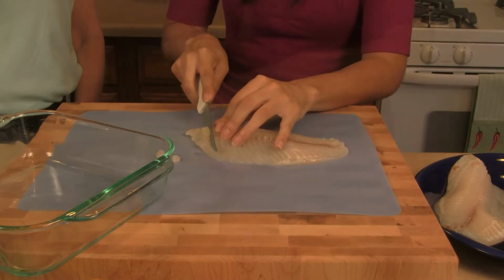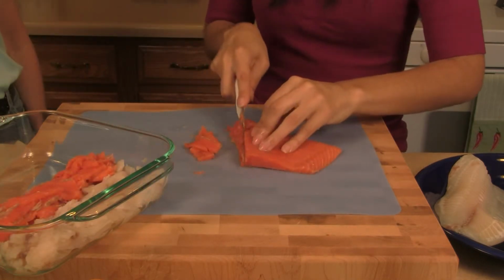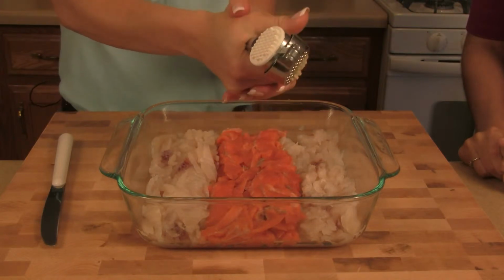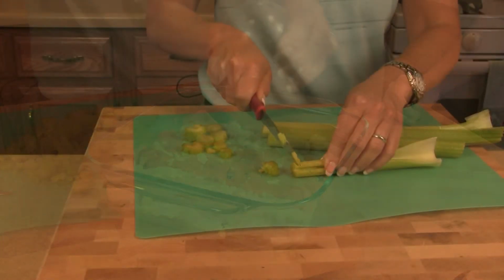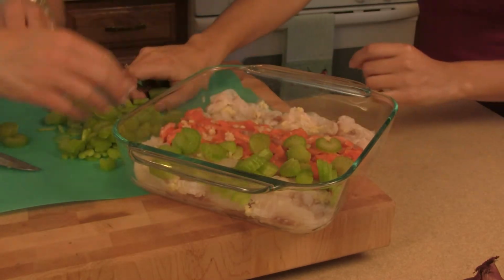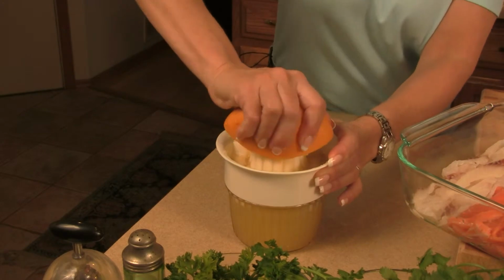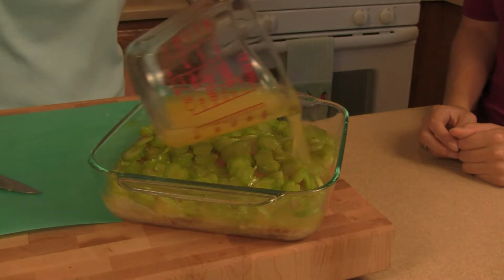First, cut fish into thin slices and place in a glass dish. Top the fish with minced garlic, salt and pepper to taste. Next, we're going to cut celery into thin slices and place on top of the fish. Then, cover the fish with the citrus juice. Make sure the fish is completely covered. Now we refrigerate the dish for at least 1 hour.